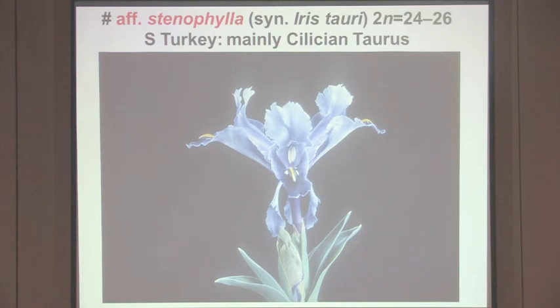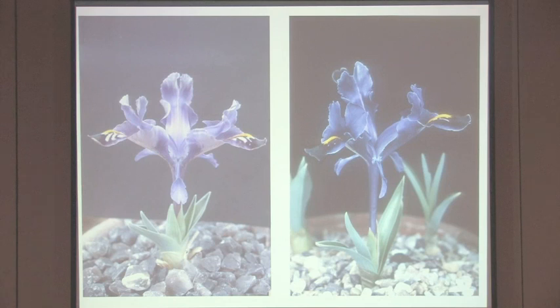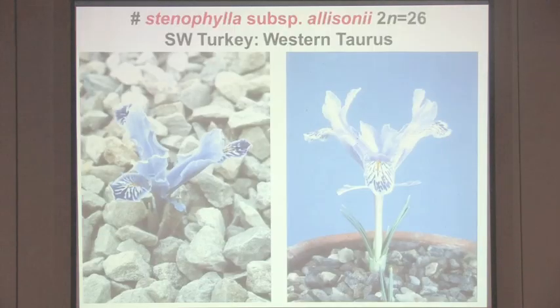Stenophila, described originally as Iris tyri, and we in fact will resurrect that name, is mainly the Sicilian Taurus, very variable. Chromosome counts vary, so disploidy is certainly occurring in Stenophila. So tyri is very variable, but always small.